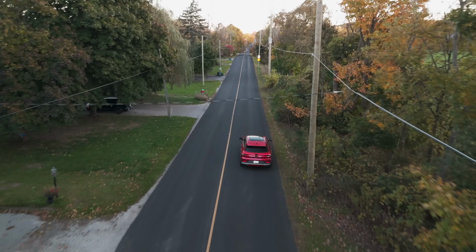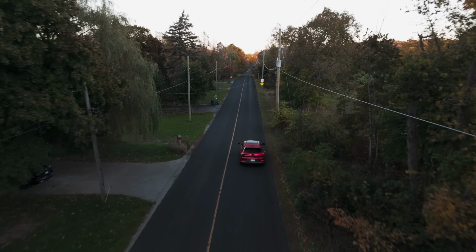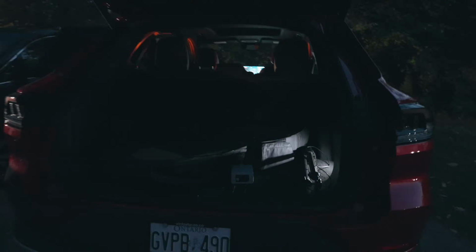Now, as with any product, things aren't perfect. So here are some of the issues that came up for me with the VinFast. Okay, we just wrapped up our shoot, and I'm just basically trying to grab my stuff from the trunk, but it's basically non-existent lighting back here. Usually there's a light up here somewhere, but there's nothing.